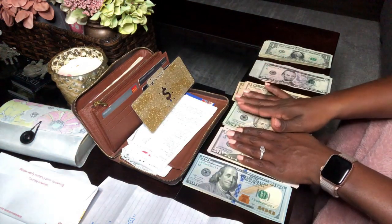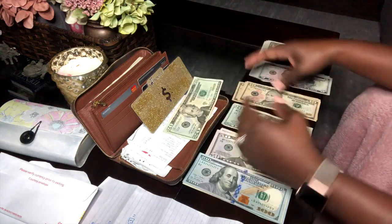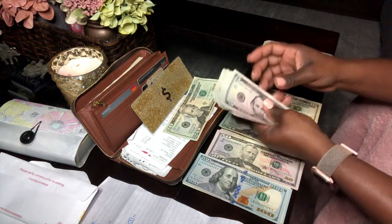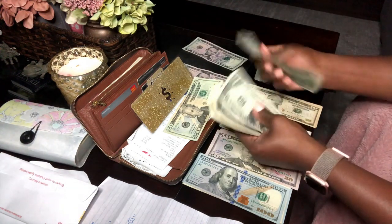Next up is allowance, and this is allowance for my children. The oldest, she gets $20 for the pay period. The littles, they get $10 each, which is 15 and 51.